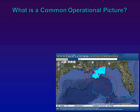Okay, so the big thing in spill response these days is the common operational picture. Everybody's got one. We prefer the NOAA product. This is actually the EPA, right? Geoplatform. There's my EPA guy there. This is actually Geoplatform. This is the public side of it.